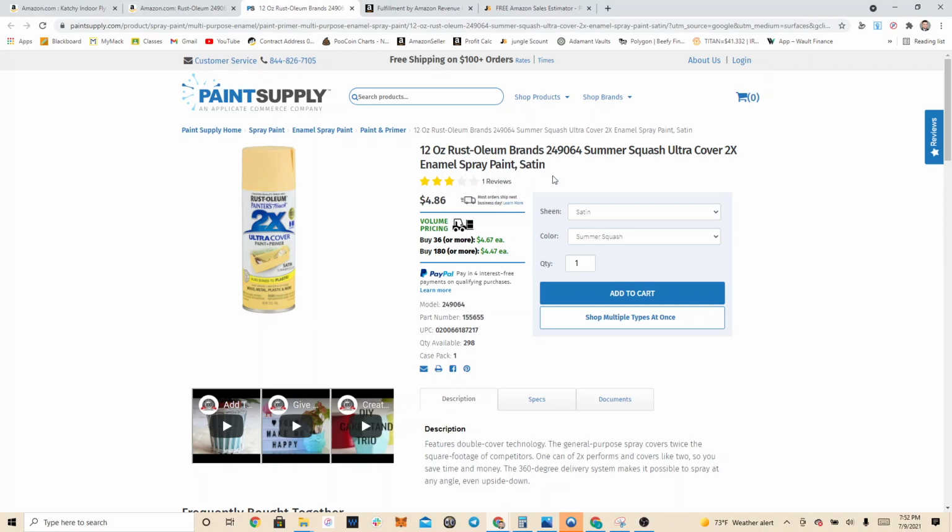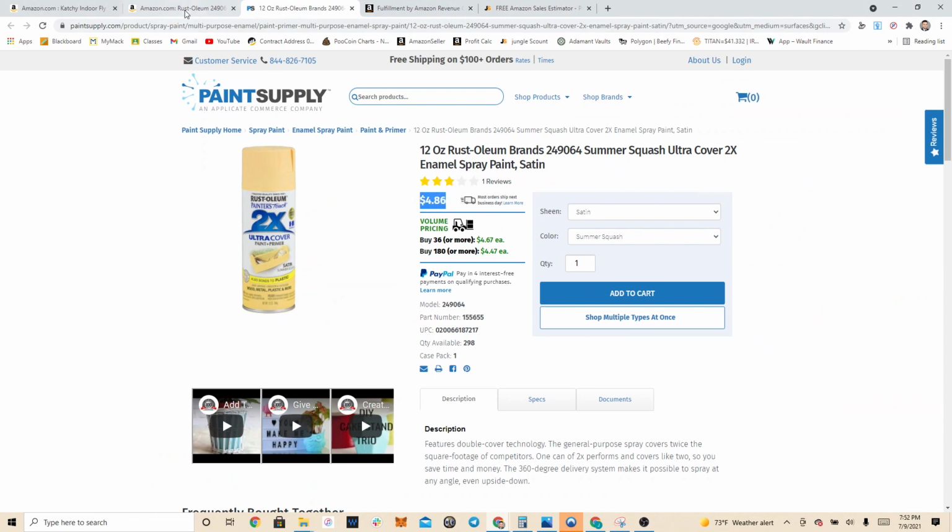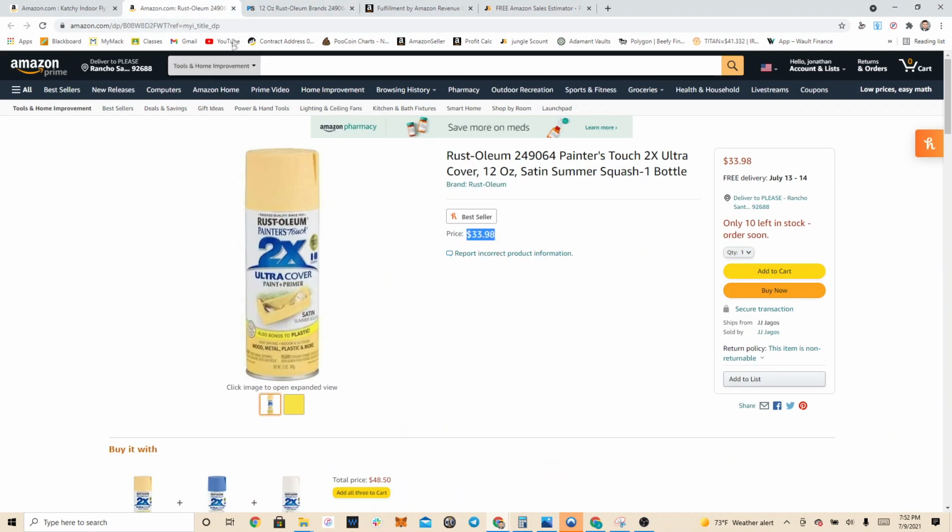Let's just say shipping is $1. That's roughly $6 a can, and he is selling it for $34. So that might be a 5 times return, obviously minus the Amazon cost, but that is a very, very good return. And he is only buying these once someone like me or a customer buys it off him. So he really has nothing to lose. I don't see any losses here.